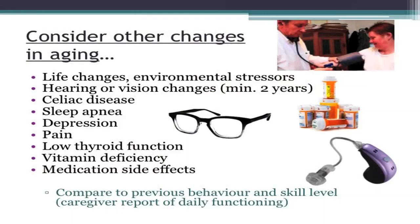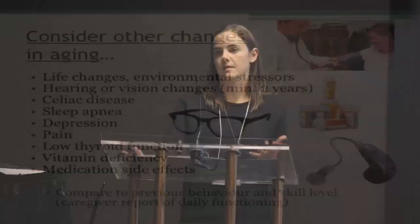So these are some other changes that might be occurring during aging that could also be causing changes in behavior, functioning, communication. So if somebody is experiencing pain, but like the nonverbal individuals who we were just hearing about, they're not able to express that with words and the pain goes untreated, then you could see signs that look really troubling or significant changes in behavior.